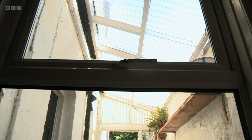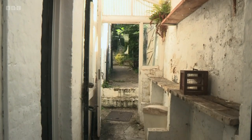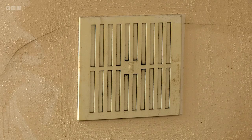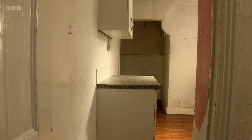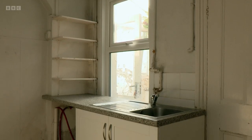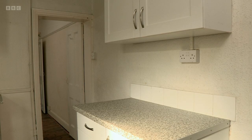The double glazing does look pretty new, which could mean the damp has been caused by condensation due to a lack of airflow. But more investigation is needed. The kitchen at the back has a decent amount of breathing space but needs to be modernised. You could think about opening it into the second reception room to create an open-plan kitchen diner.